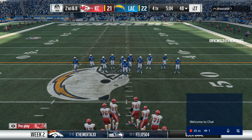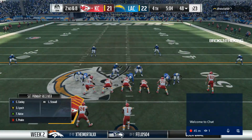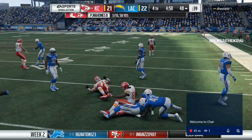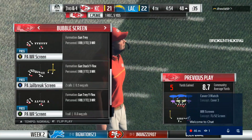So they complete the pass, and now they face a second down. No. Check. Patriot. Mahomes to throw once more. He completes it to Peak. And he'll be brought down at the 48-yard line. That catch good for 5. It's third down.